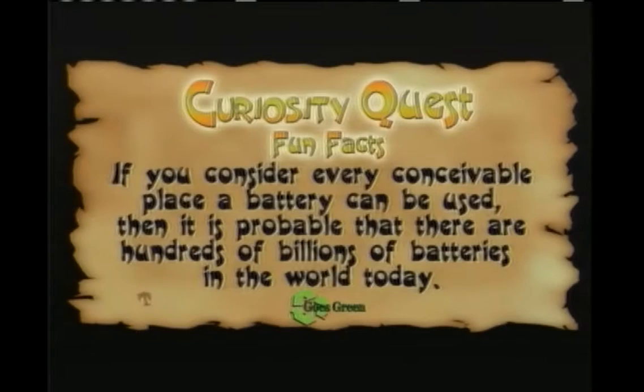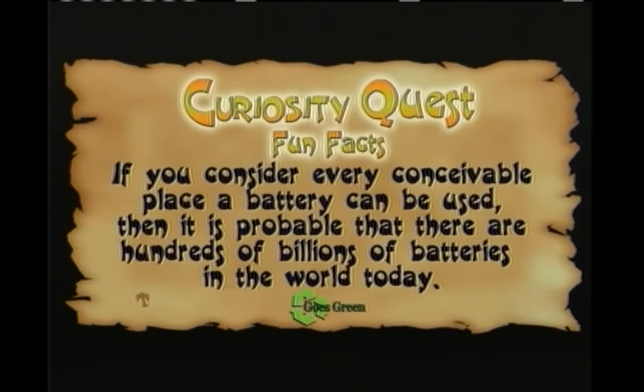Here's your fun fact. If you consider every conceivable place a battery can be used, then it's probable that there are hundreds of billions of batteries in the world today.